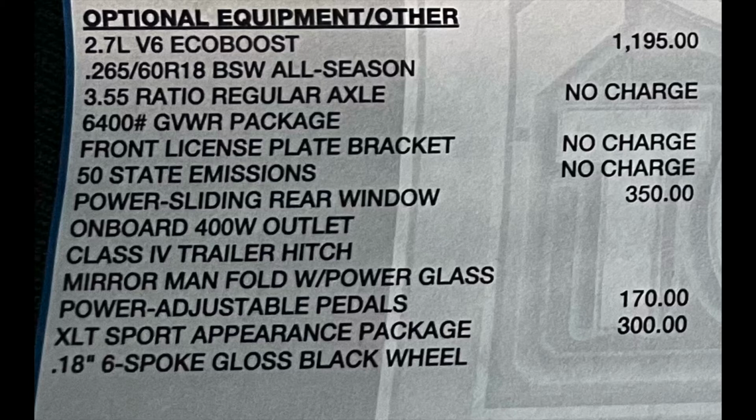Okay, so it looks like the power sliding rear window was an option. Looks like the onboard 400-watt outlet is part of the package because there's no price next to it. It's got a trailer hitch, manual folding mirrors with power glass. The adjustable pedals was an option, so that was $170. And then the no-brainer, in my opinion, $300 XLT Sport Appearance package that comes with the 18-inch wheels. To me, that's like a no-brainer. Everybody should get that option.